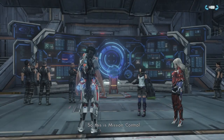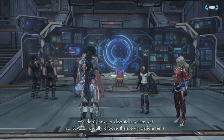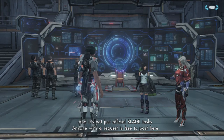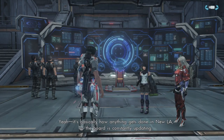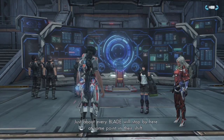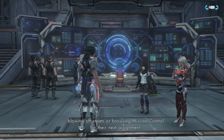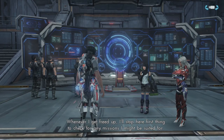So this is mission control. We don't have a dispatch system yet, so Blades usually choose their own assignments. Everyone comes here and selects from the missions available on the board. And it's not just official Blade tasks. Anyone with a request is free to post here. Businesses, citizens, whoever. It's basically how anything gets done in New LA, so the board is constantly updating. Just about every Blade will stop by here at some point in their shift. It's like our second home. You'll always find a number of Blades around here, blowing off steam or browsing mission control for their next assignment. Whenever I get freed up, I'll stop here first thing to check for any missions I might be suited for.